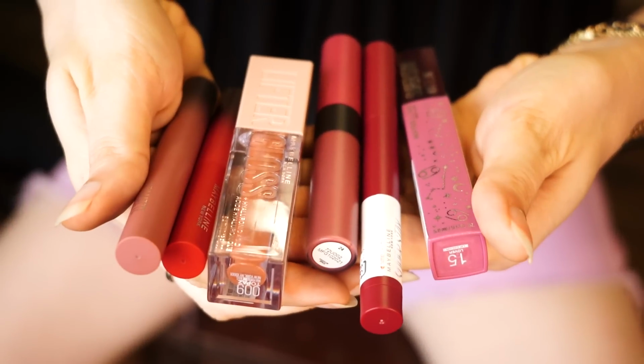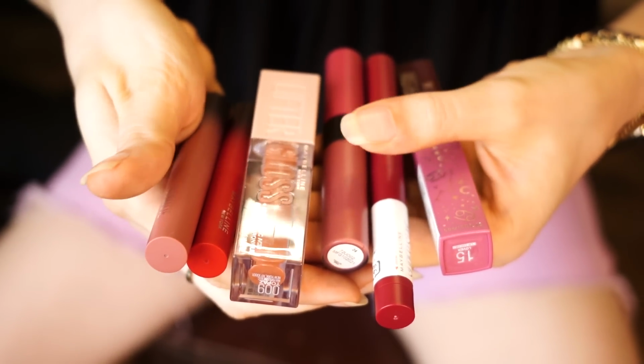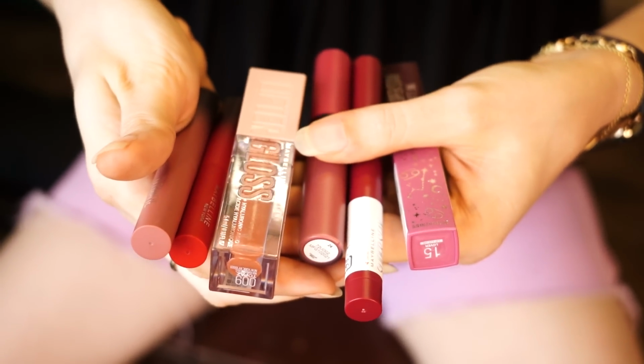So today I've got some of my favorites with me, as I said. I've got different shades, in terms of pink tones, nude tones, plum tones, red tones, favorites from all of those, and different formulations, which we're going to go through.